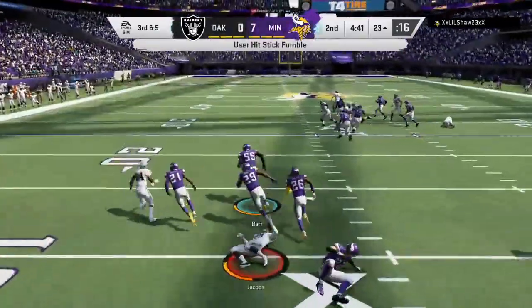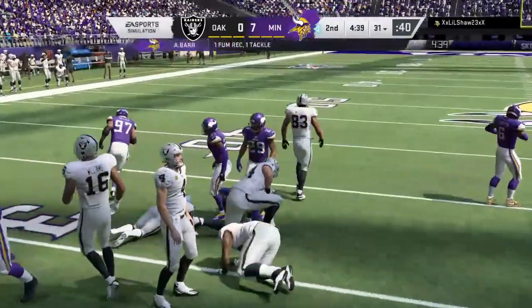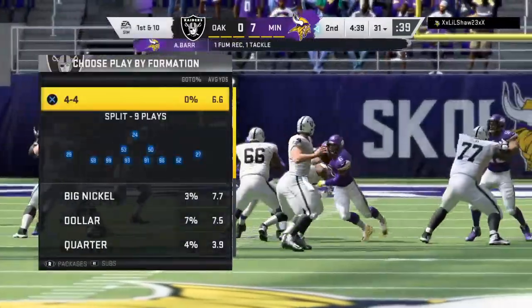The football comes out. Jacobs lost it, and the Vikings pick up the football. And a good return here as he takes it up past the 30-yard line.